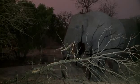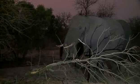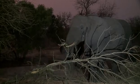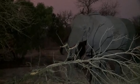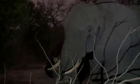Welcome back, everyone. As you can see, just behind this female who's right next to us, some others have come in, and we're just sitting here quietly in this beautiful Lowveld dusk and enjoying some time with some very special animals.